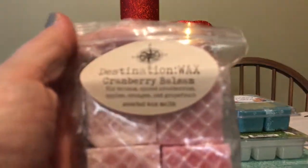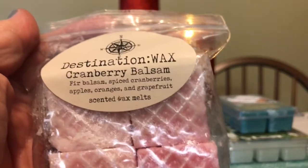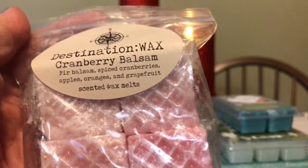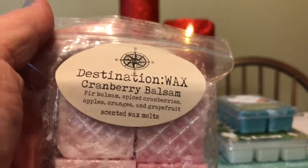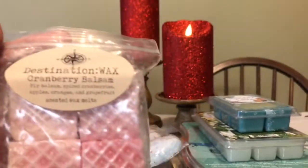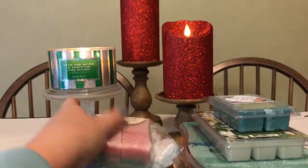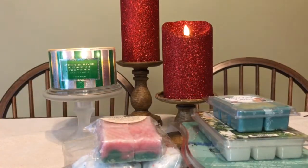From Destination Wax, Cranberry Balsam. And if you saw my Destination Wax haul, I mentioned that I've never had any winter/Christmas wax from Rebecca. It's always everything else but. So I did order like I think 6 different winter ones. So I'm kind of looking forward to getting that going.